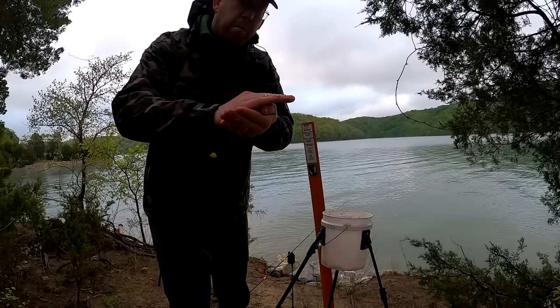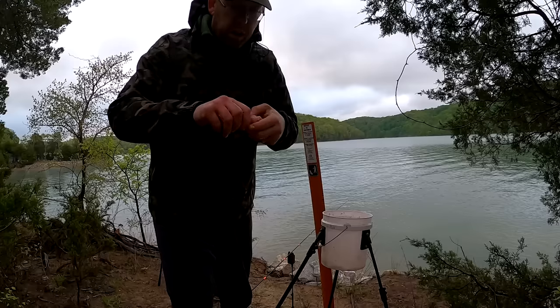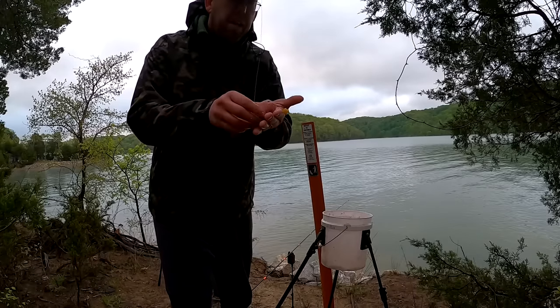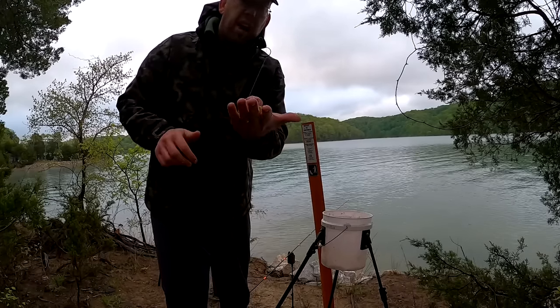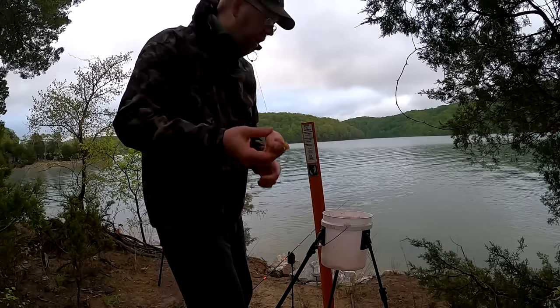Here's a little trick. When you make it a cylinder instead of a sphere, and then put your hook right in the bottom, that way when it lands, it'll land like this, instead of landing with your hook buried underneath it.